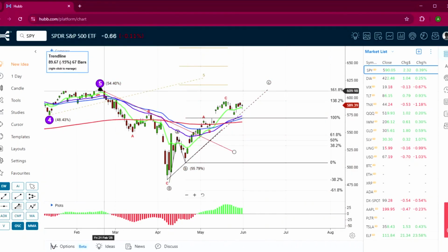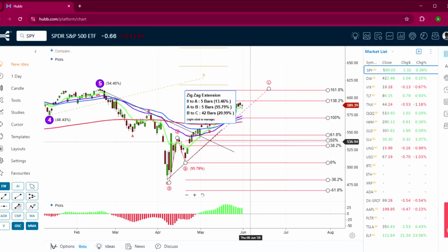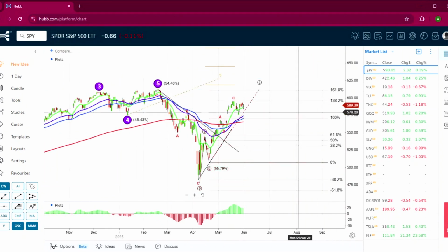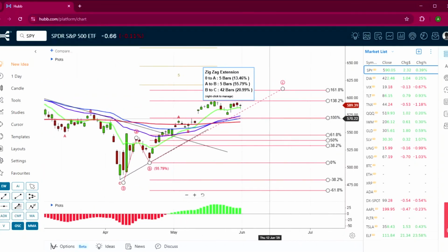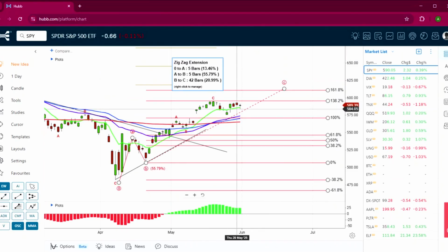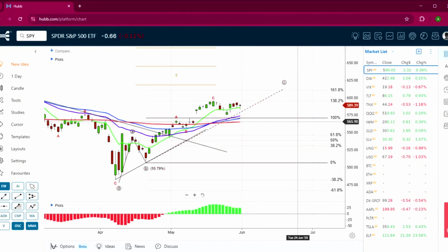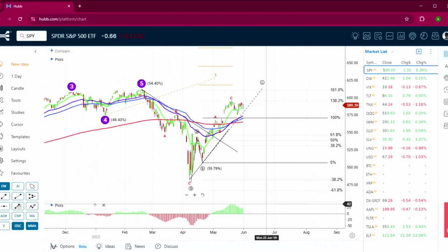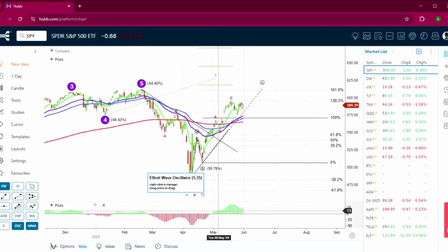If this wave 5 high from before is taken out, this is all going to relabel and we're going to be on a bullish run again. I do see this happening over the coming weeks, but we'll see how fast it plays out. We are sitting here on the 10-day moving average holding, which is pretty nice. We are above all major moving averages, indicating a bullish signal to the upside. The only downside I see is a little bit of backwardation with the oscillator, in that we're not seeing as much upward momentum as we had just a week or so ago.